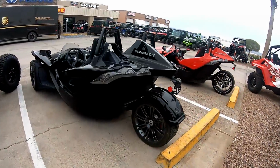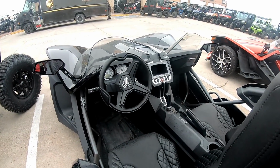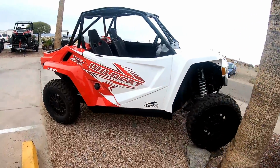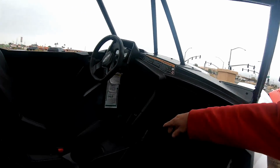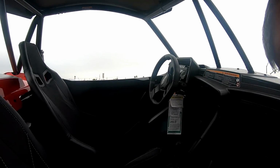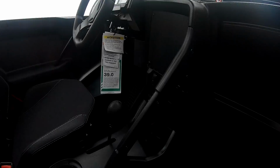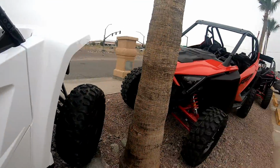Now this isn't for the desert, obviously, but this looks like fun to drive. Slingshot. Oh, and they have it in red. Oh, there it is. The Wildcat 1000. Oh, it's an Arctic Cat, but that's not Polaris anymore. Oh, and this is what you hang on to, I guess, when you're the passenger. It really doesn't have much for seatbelts on it though either. Kind of a different thing. Vehicle 39. I don't know what that means. It's still pretty, but I like the red.